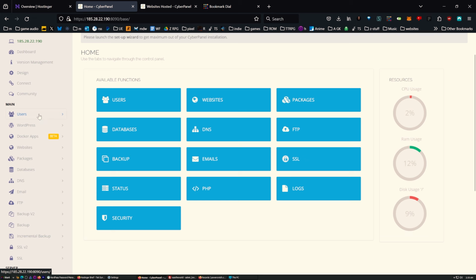So users, you can set up multiple different users, which is great if you have a team. And then you can give them all different levels of access. Different users can own different websites. Then you have WordPress right here, which right now is a premium feature, but we don't really need it. We can do it all from within websites.